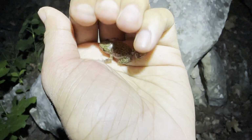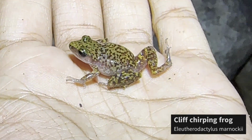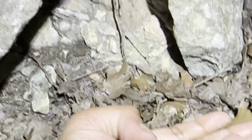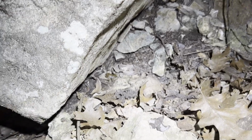Next find of the night. Cliff chirping frog, Eleutherodactylus marnockii. Just saw it hopping away. It's about to go in that crack, so I'll just let it go back into there. Bye.